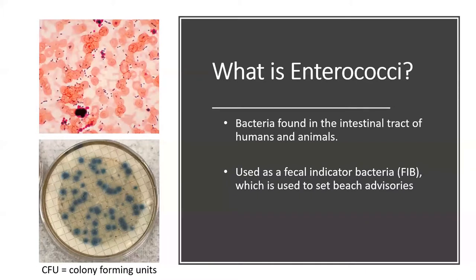So the first question is, what is enterococci? In the top figure, you see the red splotches. They're sort of circular in shape. This is what they look like under a microscope. Because they're circular, they're cocci, and entero means that they come from the gastrointestinal tract. So enterococci typically are bacteria that live in our gastrointestinal tract. They don't necessarily cause disease, but they are an indicator of potential disease-causing organisms. So if you see a lot of enterococci in the environment, the assumption is that perhaps that area has been impacted by sewage.